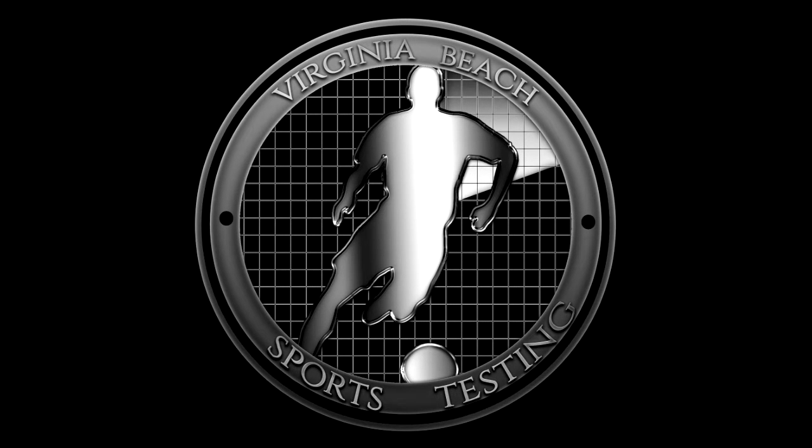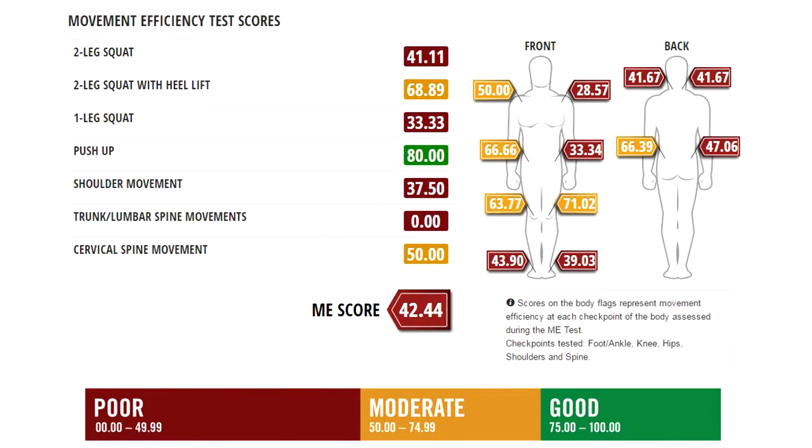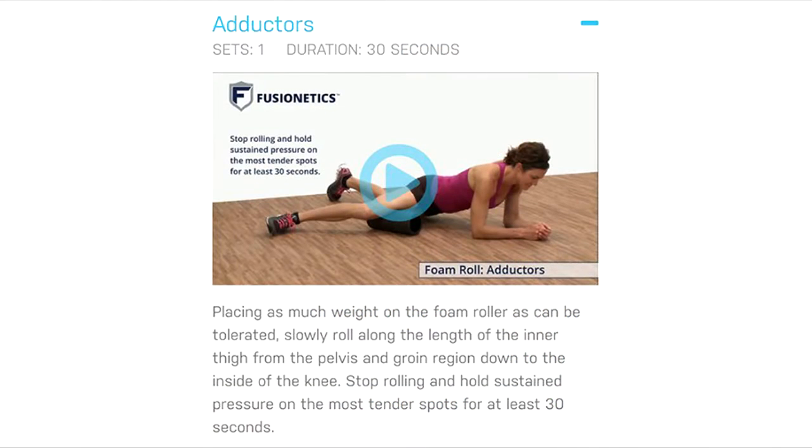Hi, I'm Dr. Parmenter. Thank you for the opportunity to introduce Virginia Beach Sports Testing, a company dedicated to improving function and performance. At VBST, we evaluate athletes for physical restrictions. We objectively quantify those limitations that we find, and then we offer recommendations based on the athlete's test results.